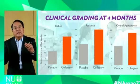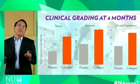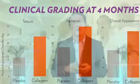In fact, the principal investigator of this particular study is a professor of dermatology at Duke University. So she has this team, and they look at this skin. They look at skin every day, so they know what they're looking for. And you can see from the orange columns, there is a huge and significant improvement in all three metrics after taking Collagen Plus for 4 months. Okay, this standalone, it works. We know it works. The data tell us it works.